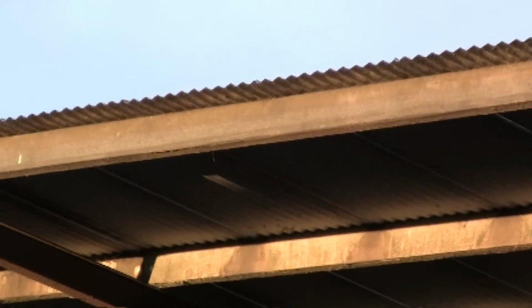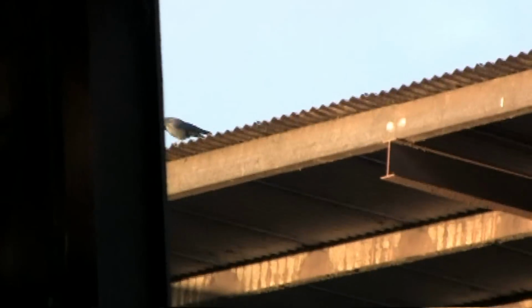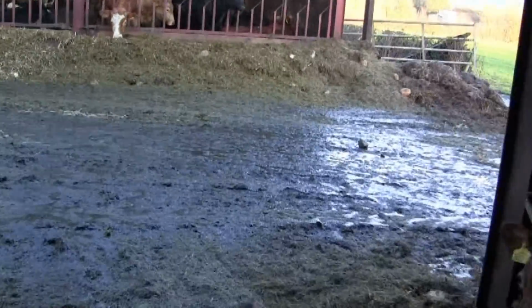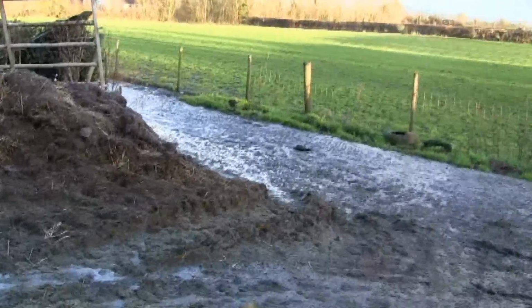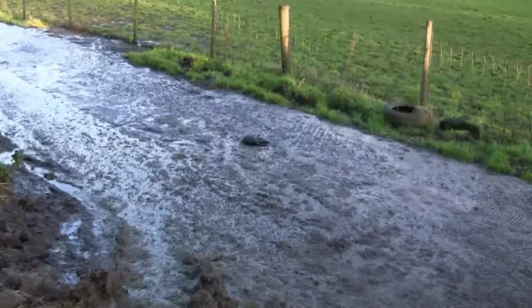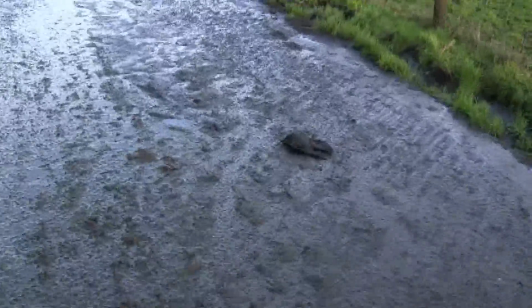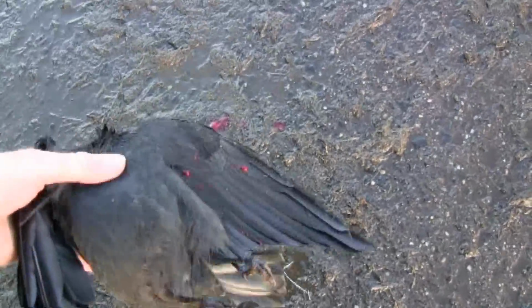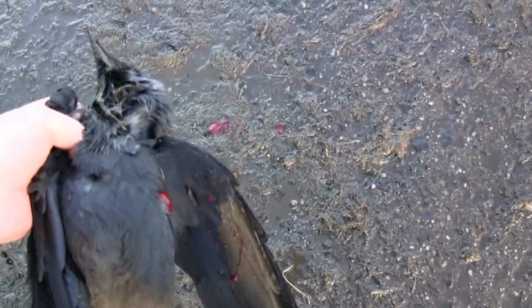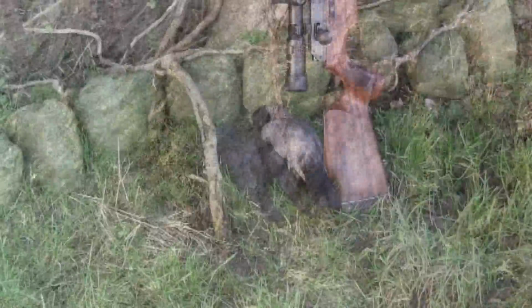And sure enough, a jackdaw landed just out of shot on the left hand side there. I moved into a more shootable position and took him with a heart and lung shot. He seemed to drop on the shot and then fly across the yard to the right hand side, so I went out to make sure he didn't need a quick follow up shot. But thankfully I found him lying dead in the yard. The shot was good, just in under the shoulder, into the heart and lungs. How he managed to get a good 25-30 yards before dropping, I don't know.